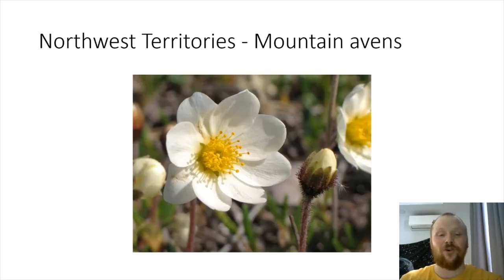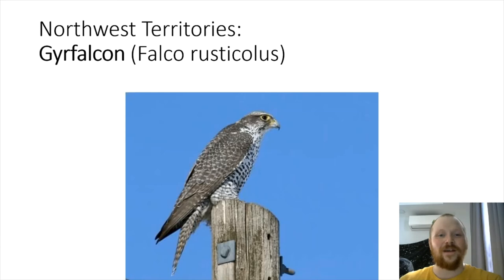The most northern territory, the Northwest Territories. Their flower is the mountain avens. I'm sure both people will say it. And the Northwest Territories bird is the gyrfalcon. I don't believe it's a hard G like Graham. Gyrfalcon.